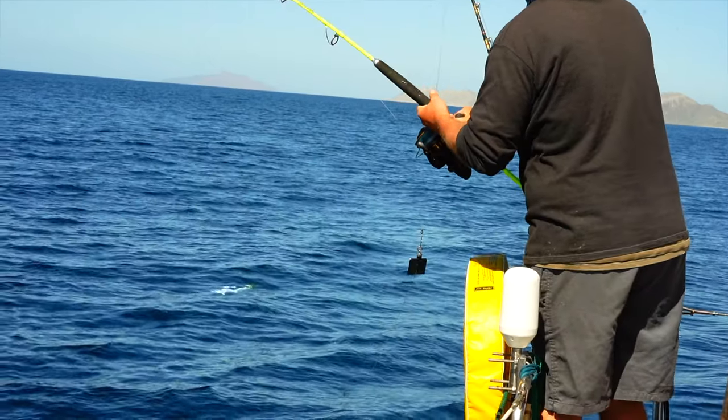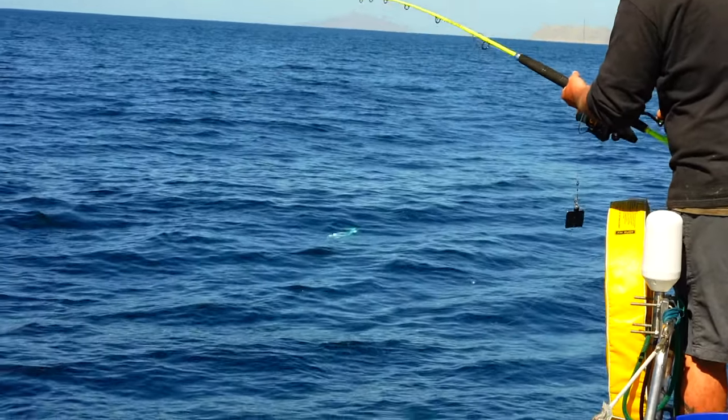Robbie caught a couple of them, and then he finally gave in to my request to remove the barbs from the hooks and to consider catching and releasing anything else he found.